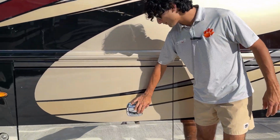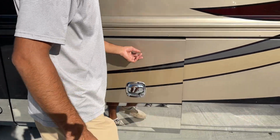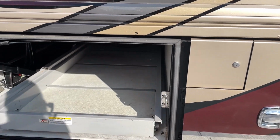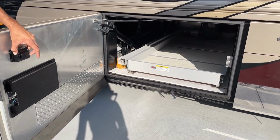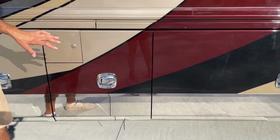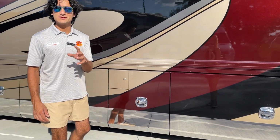Now the first bay here, we've got a huge pass-through storage bay with the electric slide. Both of these bays do have pass-through storage compartments with pass-through slide trays, and they're electric both ways. Now right here we've got a small storage compartment, as well as one of the accesses to our dual fillable 150 gallon diesel fuel tank.